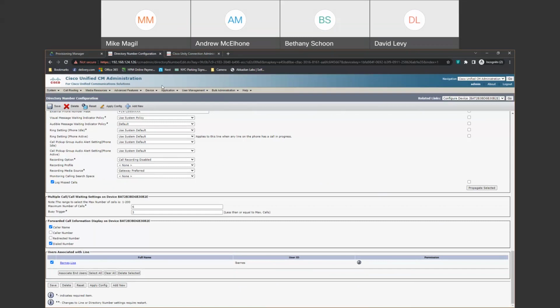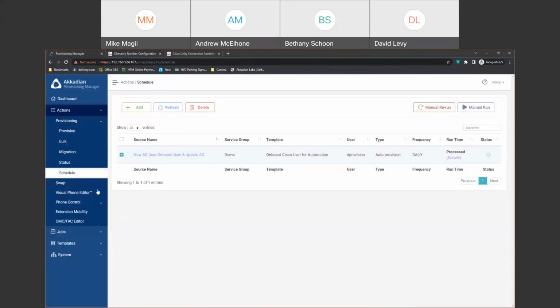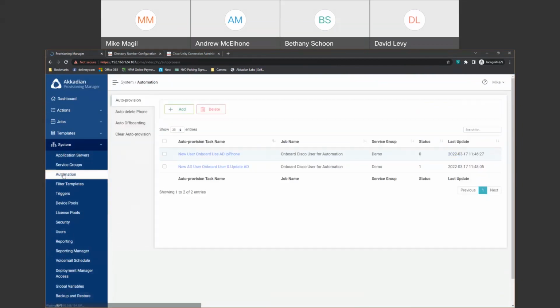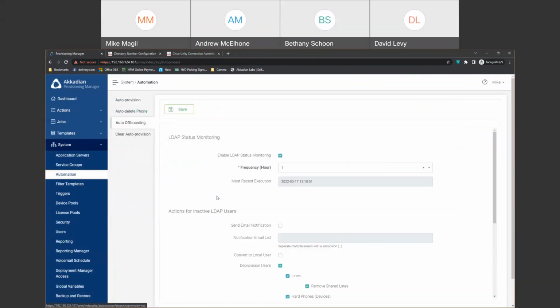So I told you I was going to talk to you also about how we do automated deprovisioning, automated offboarding. And the reason why we're not going to do an example, I'll show you what we're doing here. So I go back to my automation and notice we have auto provision. That's what we looked at the first time around. We also have auto delete and auto offboarding. So let's take a look at auto offboarding.